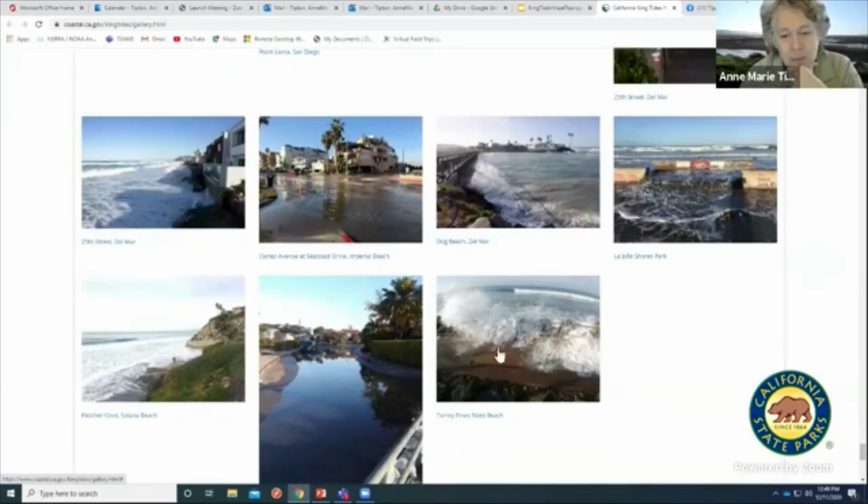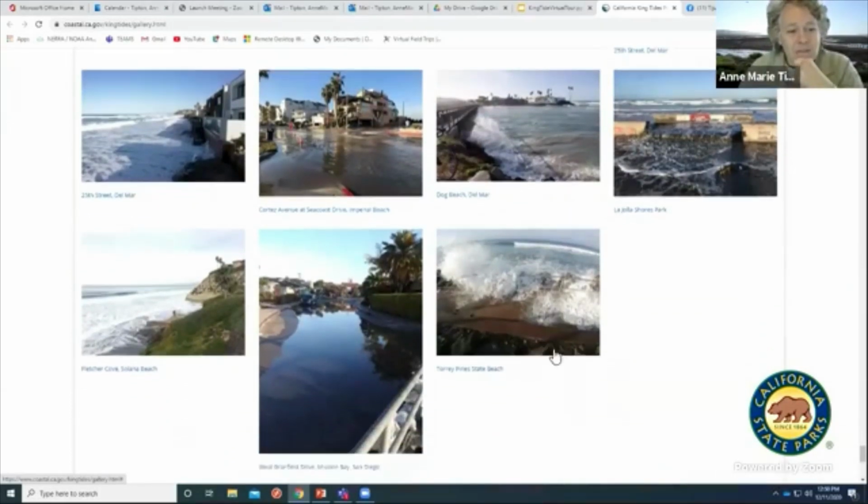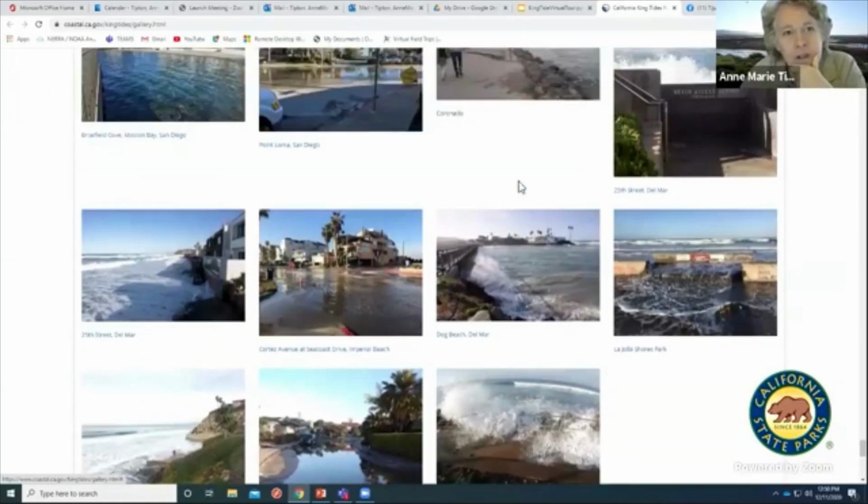Here's a photo of Torrey Pines State Beach. So here are some other photos. There's West Barfield Drive, looks like Mission Bay. Oh dear. So that's some examples of what's in the gallery.